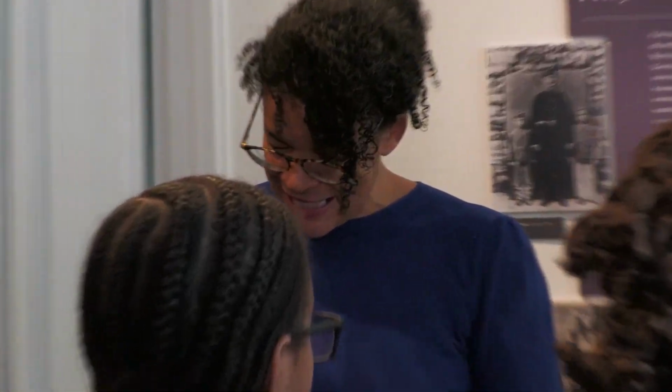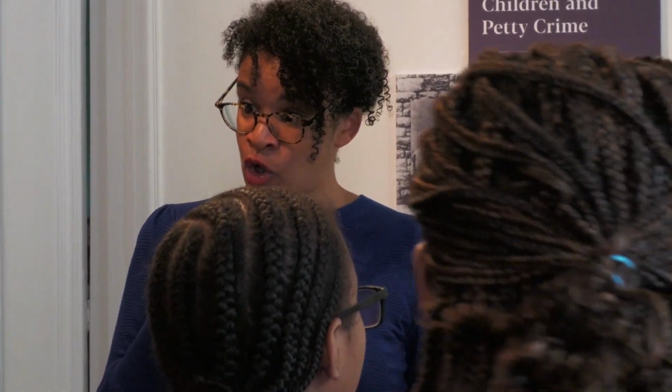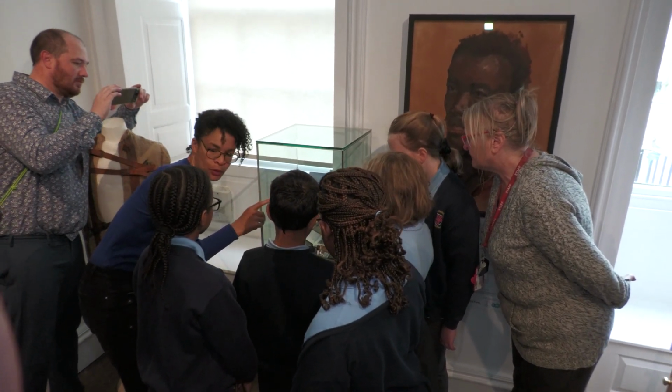Even though it's only a tiny bit of information, the aim is to bring their stories to life by painting how I imagined him to be. So you might imagine him to look totally different. But by having a portrait, we can celebrate and remember his life, and for you to think about what happened to him.